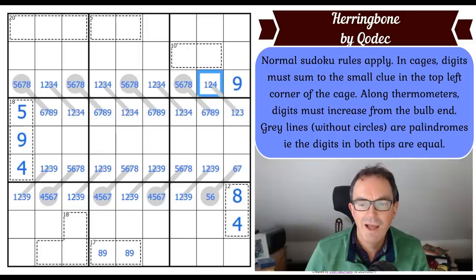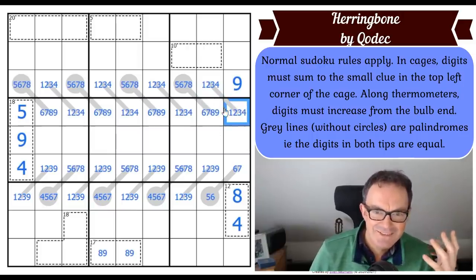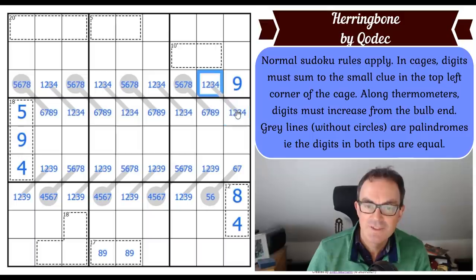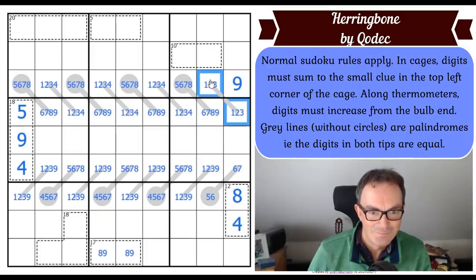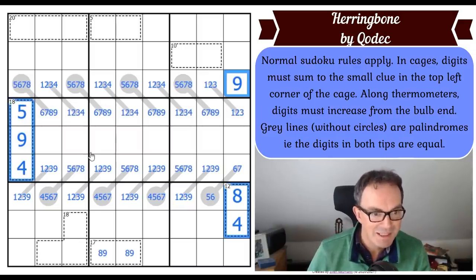What? Oh no. I was looking at that going, no, that doesn't look right. And indeed, it's not right, because this is not a thermo, this is a palindrome. So if that's not a 4, you've got to take 4 out of both. Okay, sorry. The problem is that even though the logic so far has been absolutely brutally brilliant, we have very few digits in the grid.